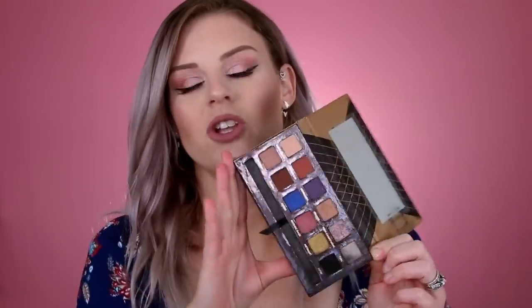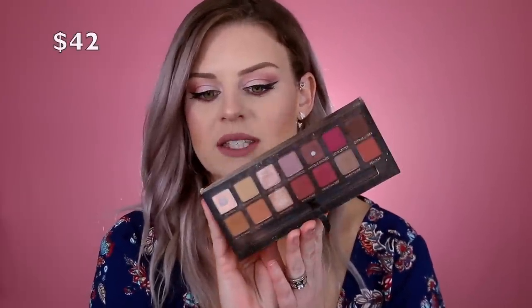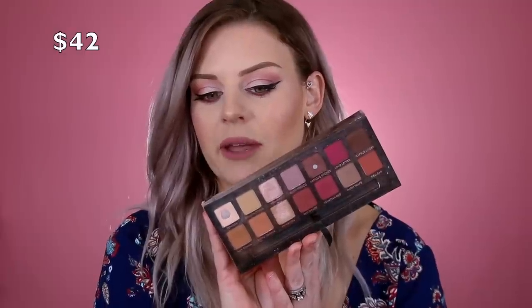This brand is pretty expensive. I mean, usually a lot of their palettes are in the $40 range, so it's hard for some people to spend that much money on just 12 eyeshadows, but I will assure you guys that every single palette I've purchased from Anastasia, the quality of the eyeshadows is absolutely amazing and it's worth the money. It is. This is the Modern Renaissance. This is probably my absolute favorite from Anastasia.